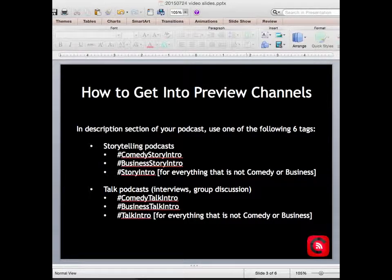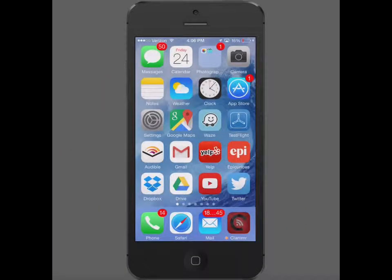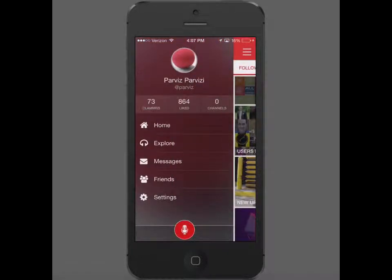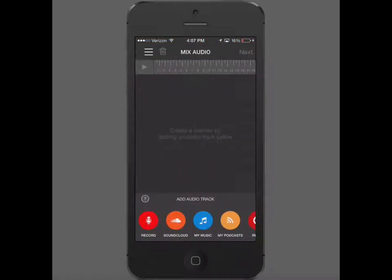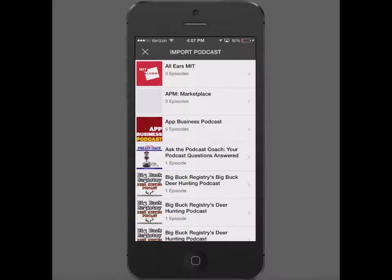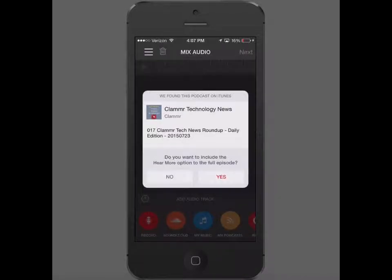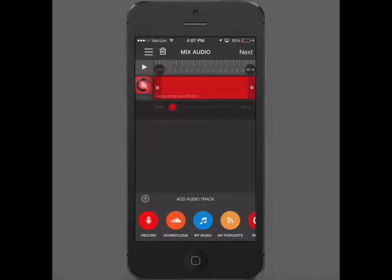I'll show you on my own phone just to make it super clear. So I'm going to launch Clammr. I'll go to the menu on the upper left, and then I'll hit the record button to create a Clammr. In this case, I'm going to go to my podcasts and pull in a podcast episode. Say yes to the metadata. Now it's going to generate a waveform, and I'll be able to scrub around in there. In this case, I don't particularly care what part, so I'll grab a piece here and then go hit next.